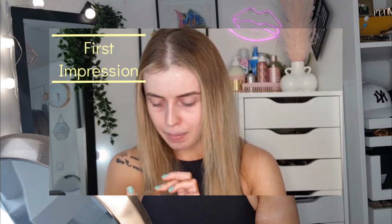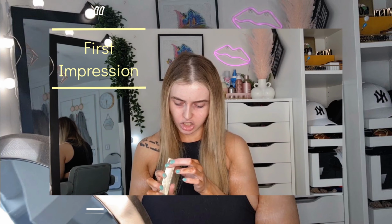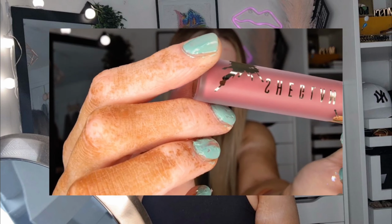Love it. So right now I feel like today is more a nude lip day. I don't buy a nude lip, I bought pink. This is the matte Allure liquid lipstick, shade Momojo. I'm going to show you what it looks like. Maybe it will work, maybe it won't. I might take it off and put a nude one on. But let's just see how this applies.